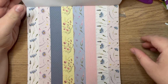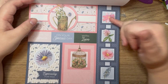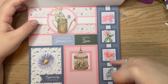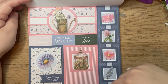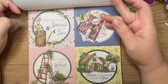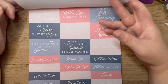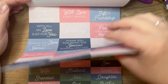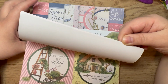We have the ribbon strip sheets. Then we have these ones here, which are perfect for your slimline cards, I think some people call them. I know them as the L size cards, but they're perfect for that. You've then got these images as well, some more sentiments, some more beautiful imagery. Love them. And another sheet of the sentiments, and then that will continue to repeat through. So you get quite a lot for your money.